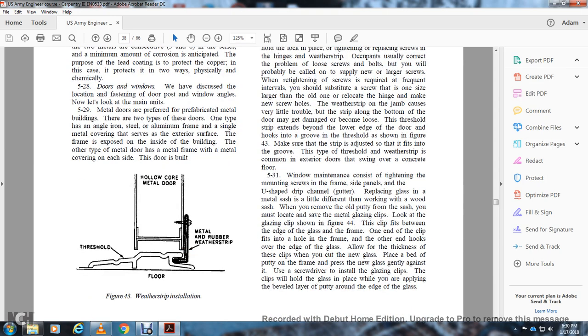Figure 433: weather strip and insulation, threshold, floor, metal and rubber weather strip, hollow core metal door.